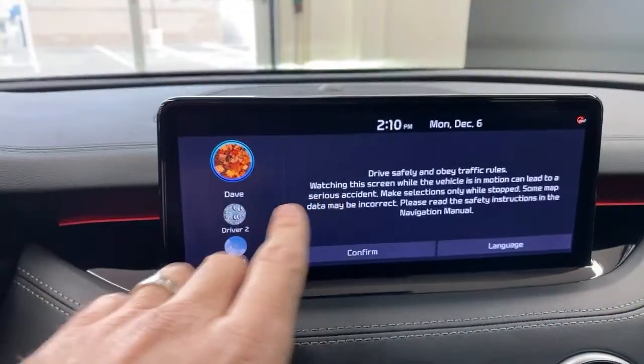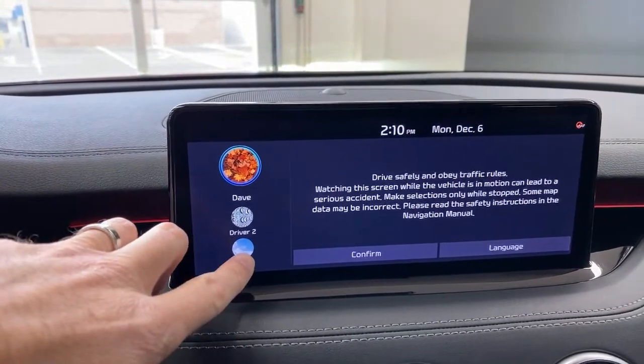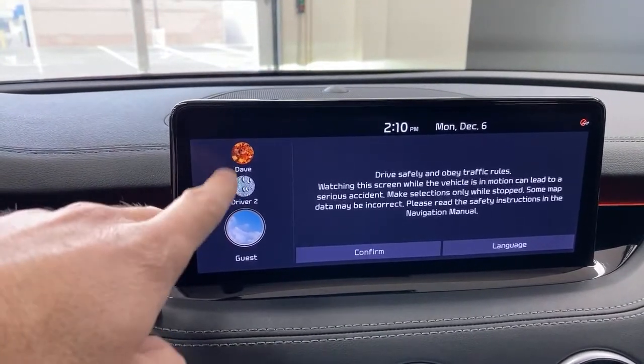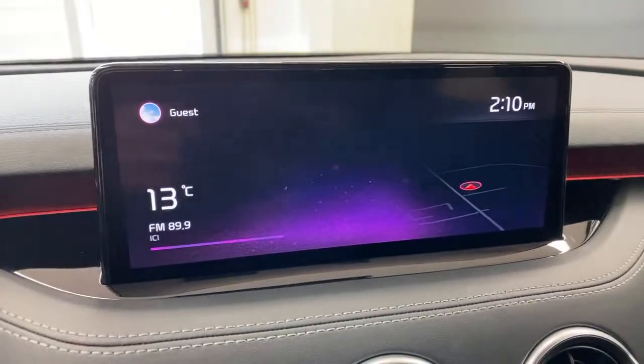I'm looking through my camera to hit the buttons, and that's not a good way to do things. Obviously Dave was driving this car in the past, but I'm going to keep it on guest here. If you switch the user modes here, you can see you can customize the name, customize the picture within the choices that you have. That is a kind of good feature to have in 2022 with our cars, because these cars are a lot like cell phones.